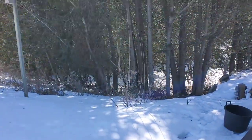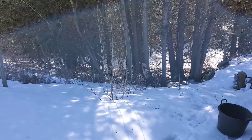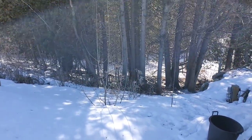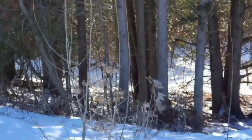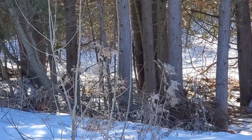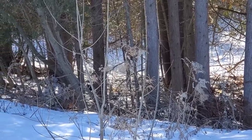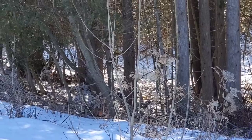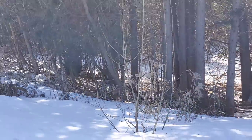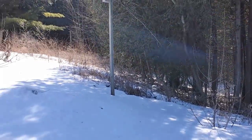What's that? Is that a deer? I saw something moving. Oh, it's way smaller than a deer, and it's Ginny. So Ginny's down in there. This is another reason why I don't have very many deer, because I've got Ginny walking around in there all the time, keeping deer afraid. She's kind of fearless. Almost too much so, because there are other things out there.